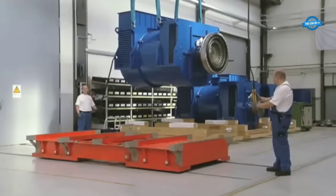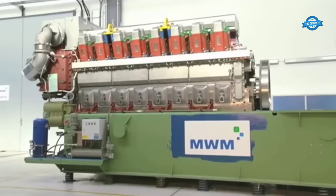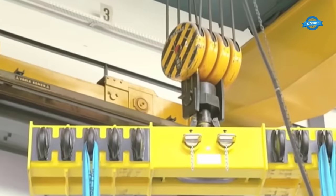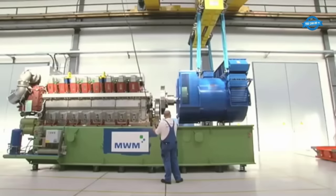The fast ramp up ensures that the engine can switch from a start request to 100% load on the grid in less than 5 minutes, providing a rapid response to power demands.